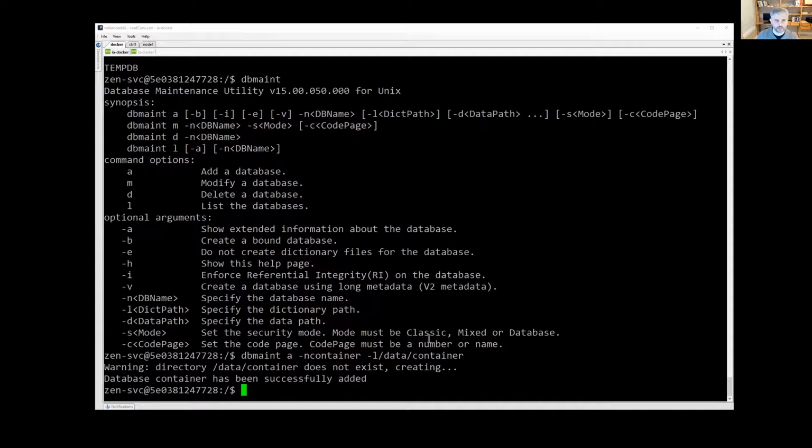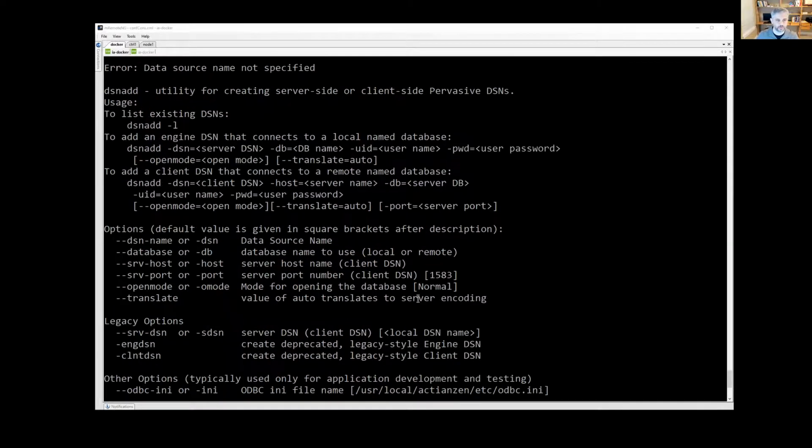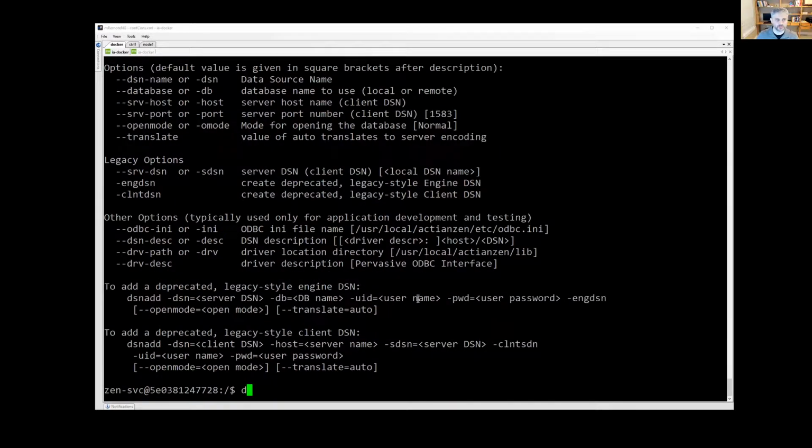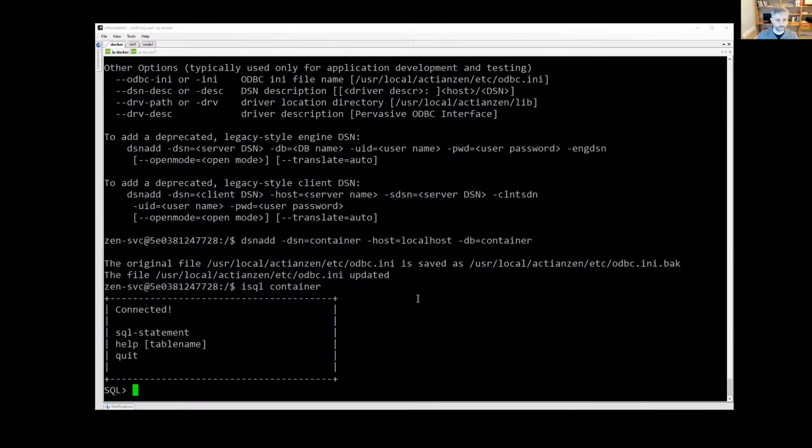It added it. Excellent. The next thing we want to do to be able to access it and create some tables is DSN add. DSN will be container. The host is localhost, and the DB equals container. We've created it. So now if I connect to the container database, I'm connected.